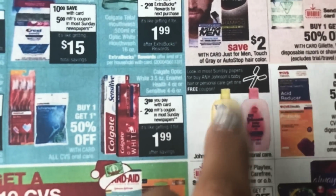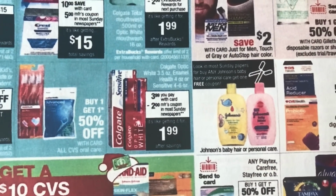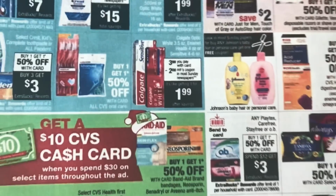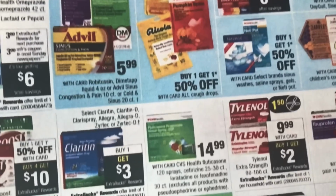Oh, and there's a buy one, get one free Johnson & Johnson coupon coming out. That's going to be a very hot coupon. It's coming on the 5th. I remember we were killing Walgreens with that.